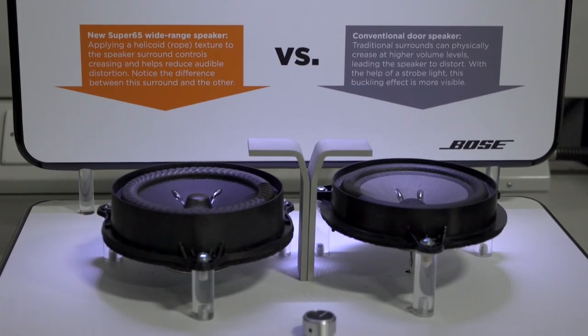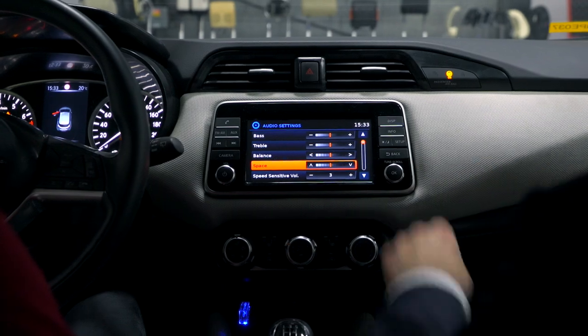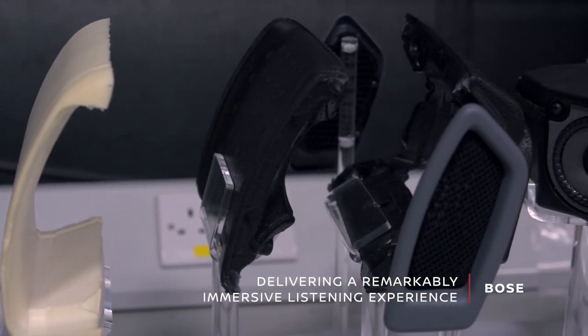We use 6 speakers. We have 2 speakers located down low in the front doors. The speakers that are mounted in the doors are giving us all of the low frequency impact we need to create a really cool and special listening experience.